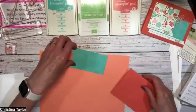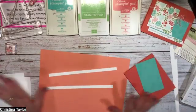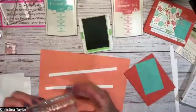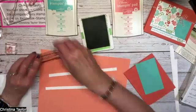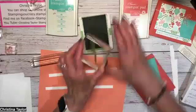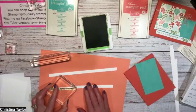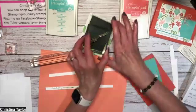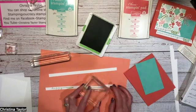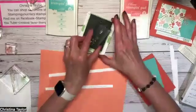Okay, then let's see, we've got that piece done. We're going to stamp some sentiments here. I've got multiple strips, so if I mess this up, we'll just grab another one. We're going to do that with the Granny Apple Green. And we are going to make this a happy anniversary card. Okay. So I'm going to do happy. I kind of buggered that up a little bit. Let me try that again. I wobbled the, there we go. Clean that one off and let me do the anniversary one.